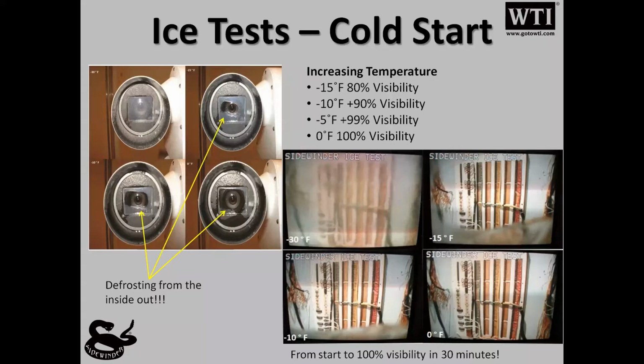You can see that it starts to defrost from the center and works its way out. One of the things that's notable in there, they were doing these tests in conjunction with two other manufacturers, and the Sidewinder Viper series cameras completely destroyed the other cameras as far as times that it took in order to see visibility, as well as the temperatures and stuff like that. You can still see an image of that.